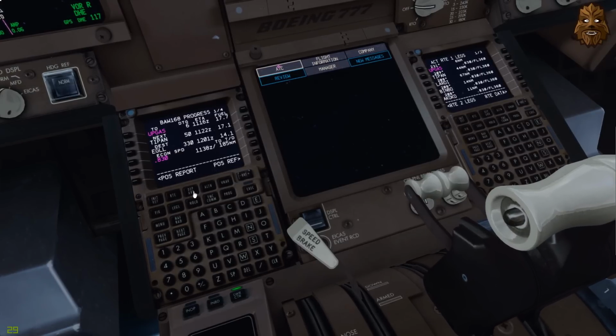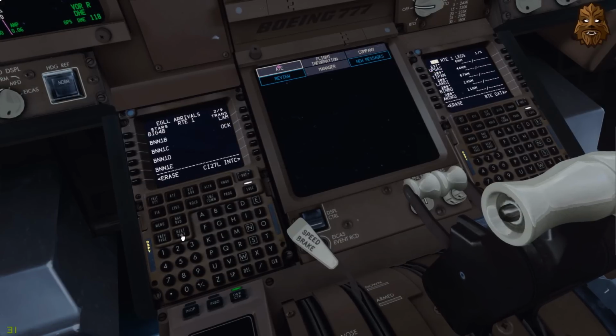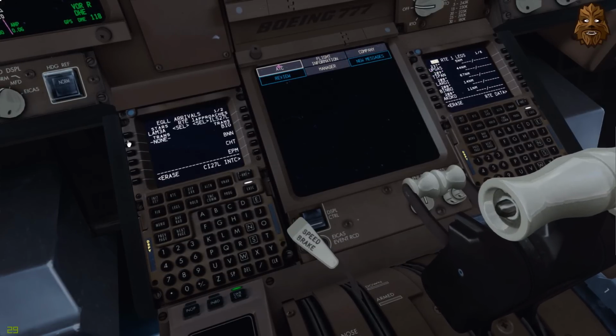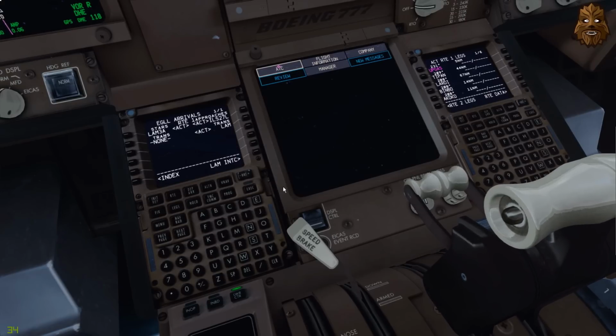Anyway, let's move into departures and arrivals and enter that information. So ILS 27 left on the Lambourne 3 Alpha with Lambourne as the transition. And we'll enter that like so.